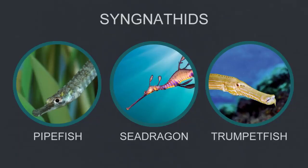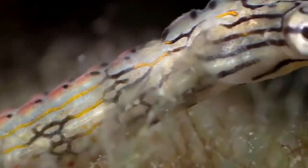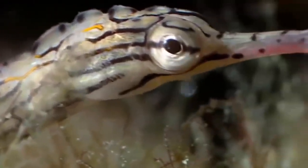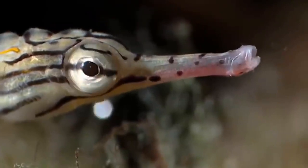Syngnathids are grouped together because all of these creatures have fused jaws, giving them their long and unique snout shape, the name Syngnathidae meaning together jaw. This arrangement may seem strange, but it is actually very effective, and all of the family, including seahorses, are effective predators. They catch their prey by sucking them up.